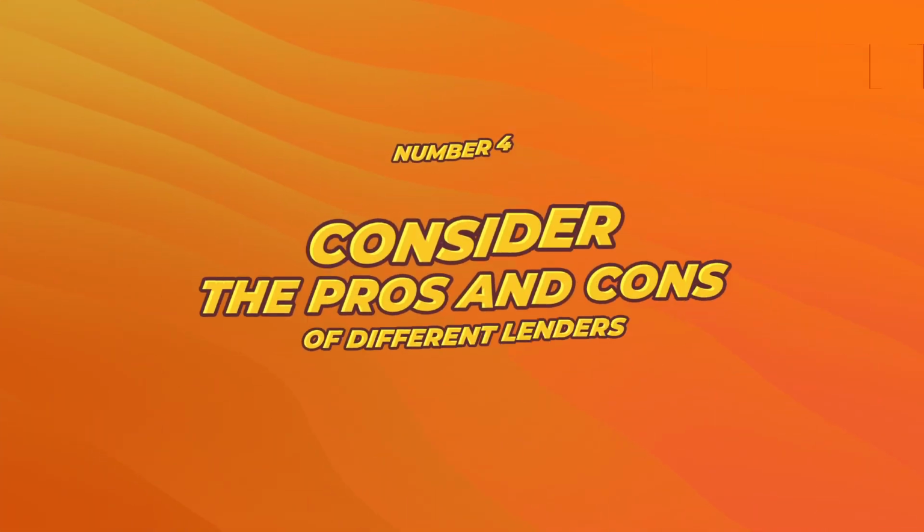And number 4, consider the pros and cons of different lenders. Different lenders have different pros and cons. For example, I have about 25 lenders and not all of them are the same. So it's important to weigh your options carefully. Here are some things to consider.